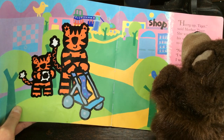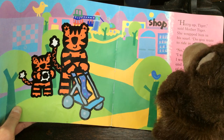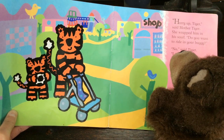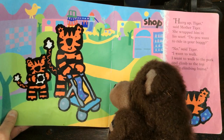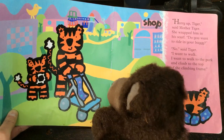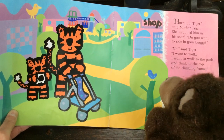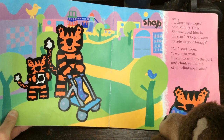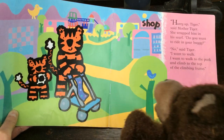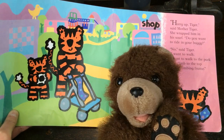Hurry up, Tiger, said Mother Tiger. She wrapped him in his scarf. Do you want to ride in your buggy? No, said Tiger. I want to walk. I want to walk to the park and climb to the top of the climbing frame. Oh dear. Is he saying please? No, he isn't. Oh dear.